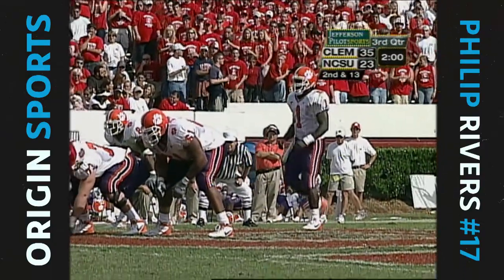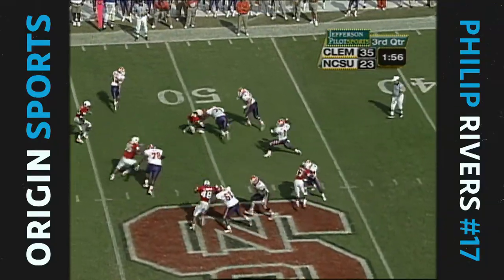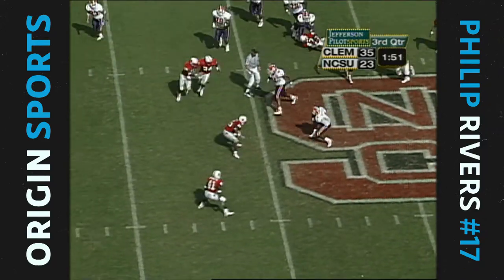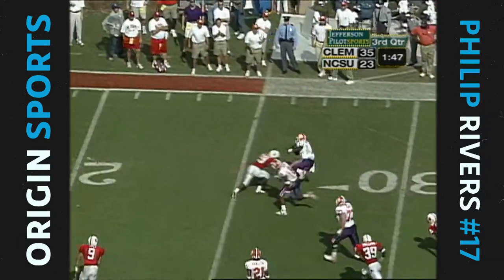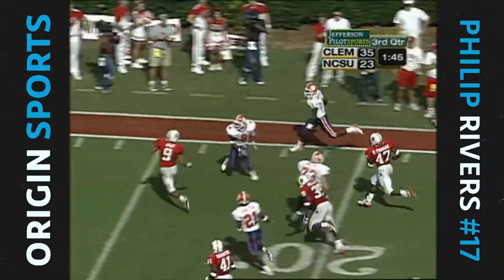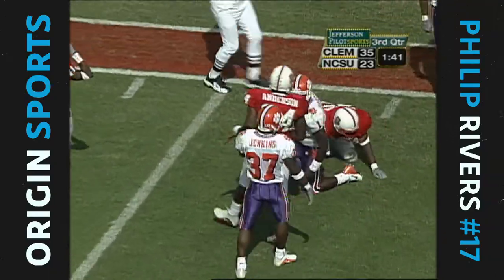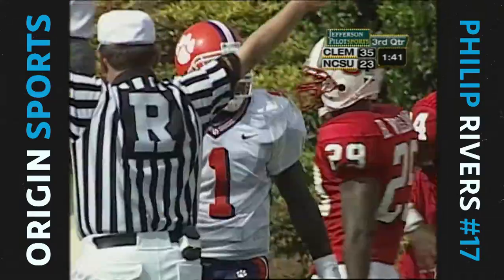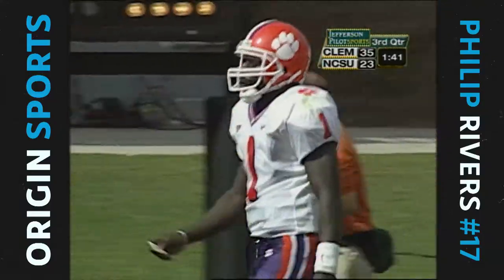10th play of a drive that started at the Clemson 7-yard line. Dantzler back to throw. Now thinks better of it. And again, NC State misses a tackle. And there he goes. Woody Dantzler, another broken tackle. I don't believe it. And Pollard, I believe, finally comes back to get him, but not before Dantzler, who should have been down at the 45-yard line, makes his way all the way down to the 7, 43 yards later.